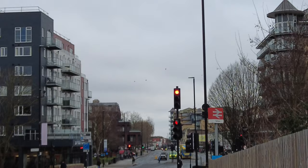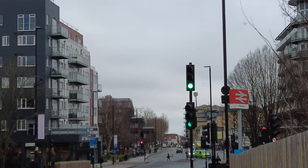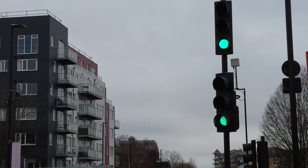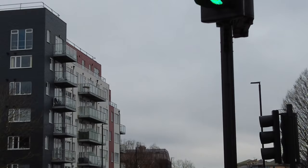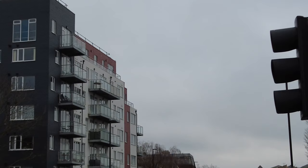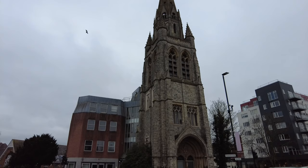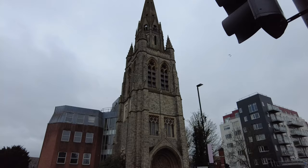So, as I say, it's around 7 degrees centigrade, a little bit chilly, and it has had a little bit of rain, but not too much. So it's just light rain, just spitting really. I haven't got my brolly with me, so I hope it's going to stay like that. See the church there, well they've built on the back of it, kept the front. Some really nice decorative stonework there.